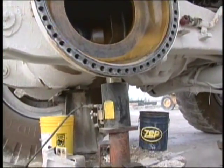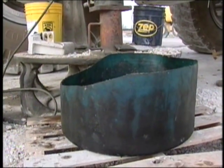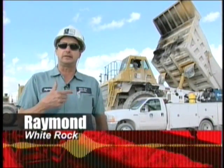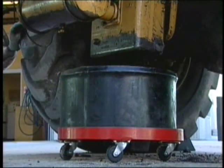When any work is to take place in which fluids are to be drained, reused, or replaced, then catch basins must be provided. That's mandatory here at White Rock. Anywhere you think you're going to have any leakage at all, you put a catch basin under the bottom to keep that, and then we have a service truck that comes by that sucks the oil up out of it, and then we have a waste oil tank we put it into, which is picked up and delivered off-site.